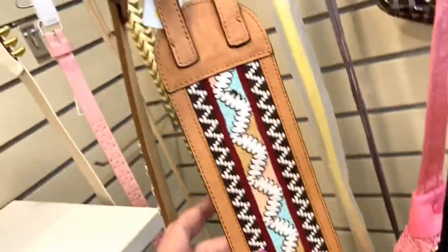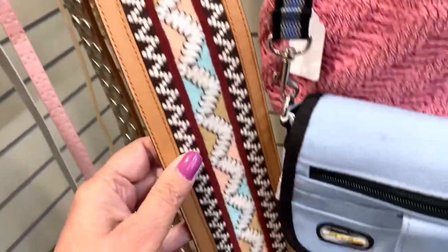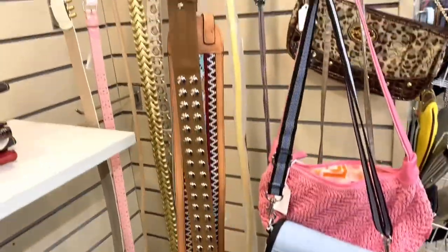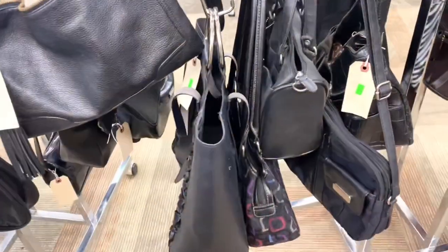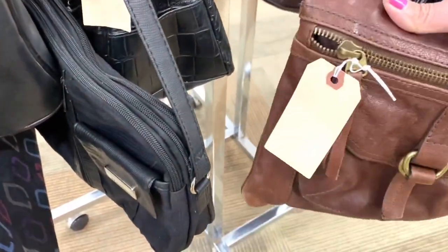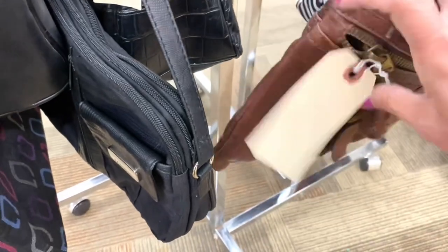Next, I moved over to the belts, and they keep some of their better belts in this little corner tucked out of the way. And I like the style and the design of this one. Went ahead and picked that up. It actually is an Anthropologie belt. So stay to the end to see what that's worth.